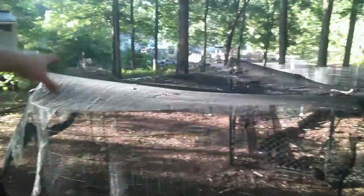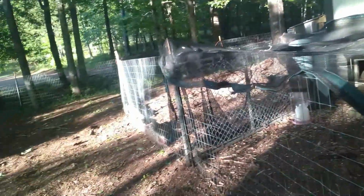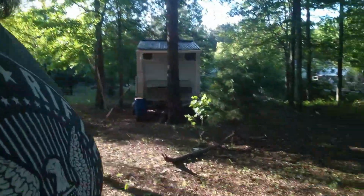All right, so then over here, what I did was I just connected it, because all this is usually one big run. It's usually one massive run that I have. And I took it and I broke it in half, so now the smaller Brahmas and the smaller chickens can have kind of a corner. And I put these guys together with this so they can still see the bigger chickens and mingle with them through this fence. And everything works. And then once they're ready to integrate with the flock, I'll integrate them with the flock.